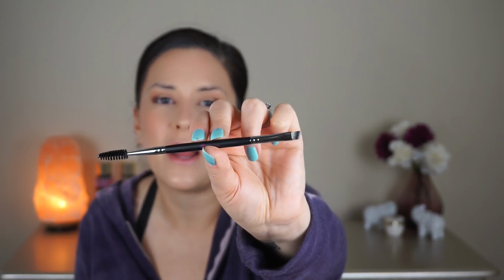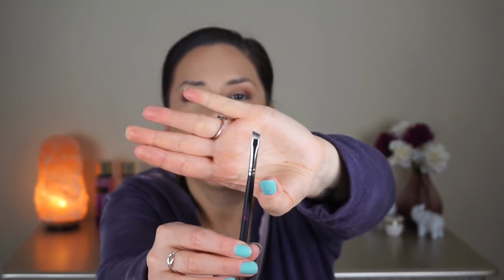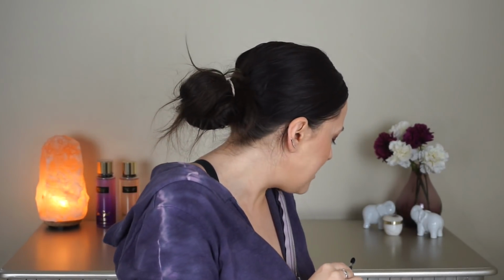That is the Dual Brow Groomer. This is from Ruby May Cosmetics. This is valued at $19. So as you can see, you've got a brow brush on one end, and then we have the spoolie on the other. So let's go ahead and get into some brows. Now, I'm not gonna go super in depth. Let me just grab my brow product out of here.